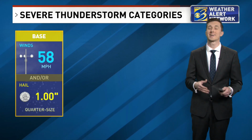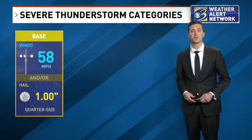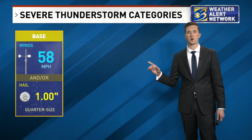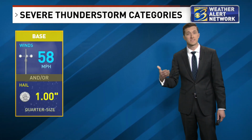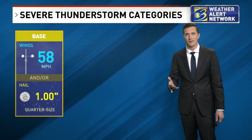Will? Yeah, Keith, even if a storm isn't producing a tornado, it can still be very dangerous, of course. So what makes a severe thunderstorm severe? Well, the base threshold for a severe thunderstorm is wind gusts at least 58 miles per hour and or hail at least 1 inch in diameter. It's at those specific thresholds that we start to see damage to things like your car, a roof, siding.